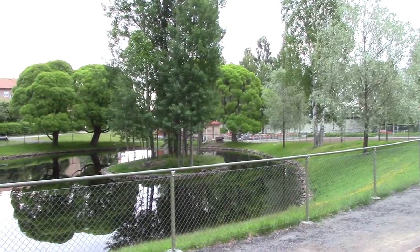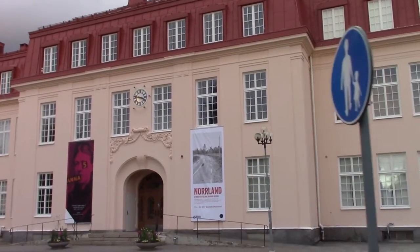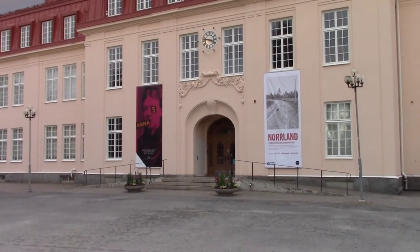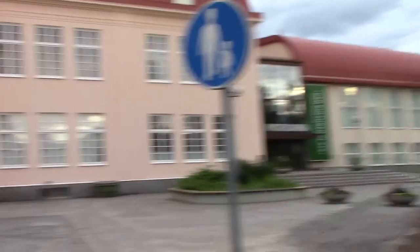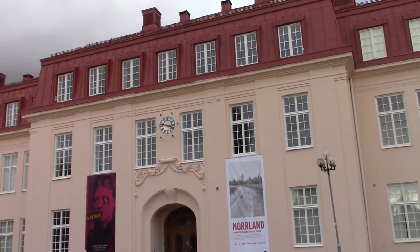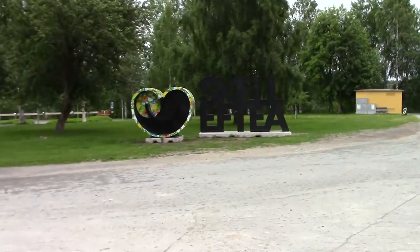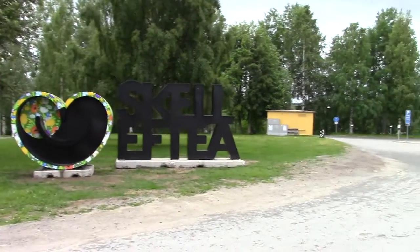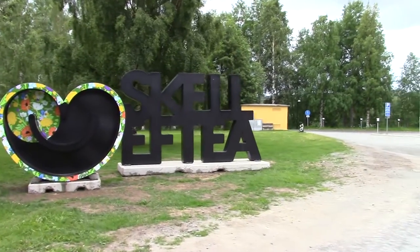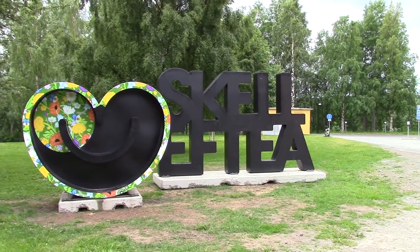Oh, hey, hold on, I can see some birds. I'm gonna record them. And hold on. Here is the front of the museum. This used to be the main entrance. Now they use that one instead. So I guess it's almost 4 in the morning now. This is the name of my town. Let's see if the camera can focus. Skellefteå.